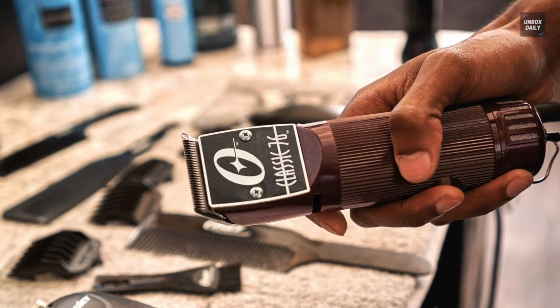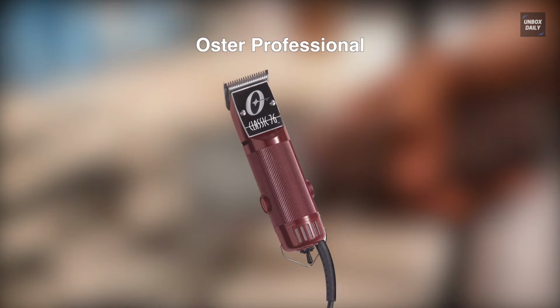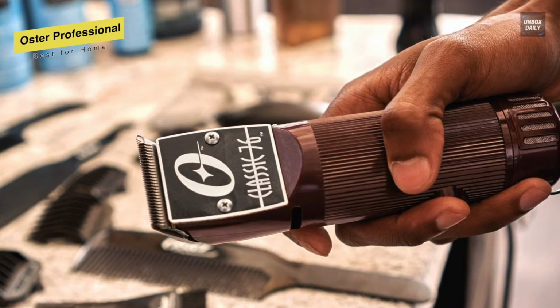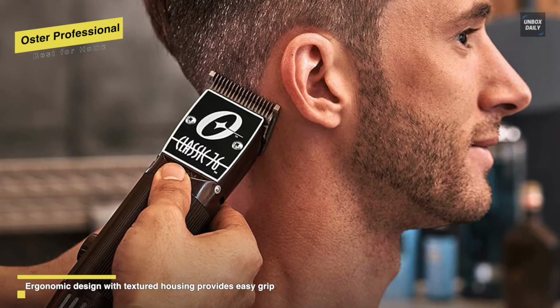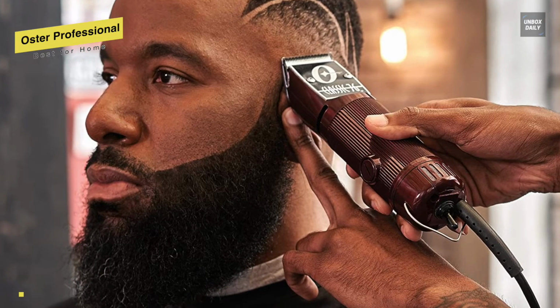Best for home, Oster Professional. This 76 is all about quality cuts, professionalism, and vintage looks in the style of traditional American barbers. Its sleek compact design fits comfortably in any hand. Weighing around 1.7 pounds, it's larger than other clippers and just over 7 inches, so you'll need a solid grip to hold this for longer periods of time. And for that, it has an ergonomic design with textured housing that provides easy grip.